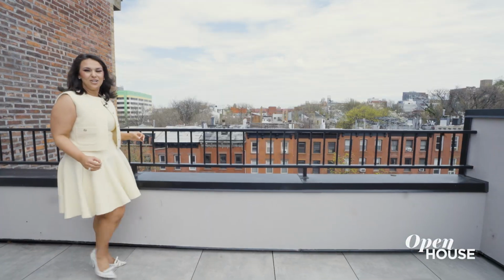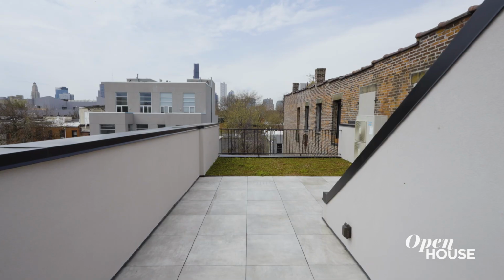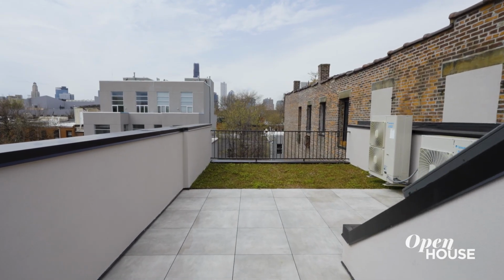This fully finished roof terrace is yet another great space for entertaining. If this were mine, I would turn this into my own private wellness retreat. Yoga in the morning and jacuzzi at night.